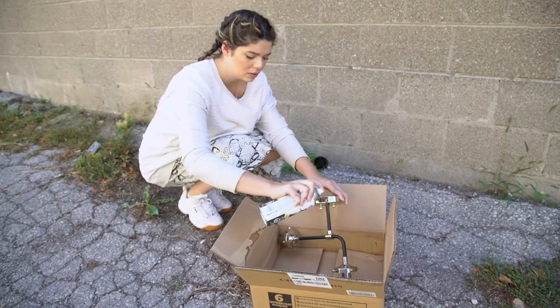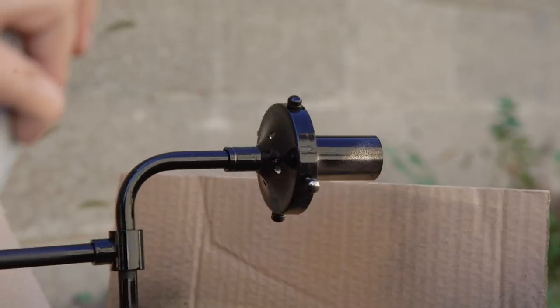Okay. When I ordered this sconce online, I ordered it with the full intention of painting it matte black because chrome isn't the vibe. Becky's on my same wavelength, and this is gonna look a lot better.